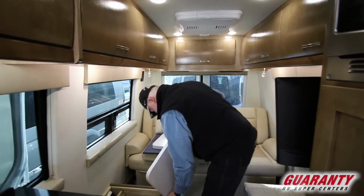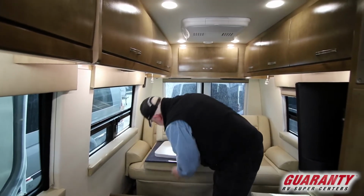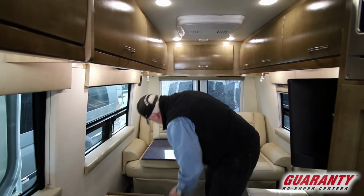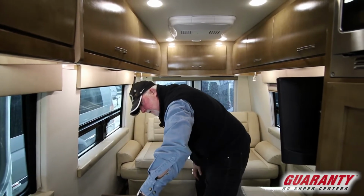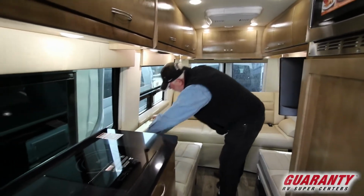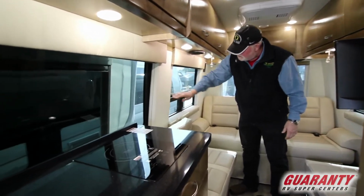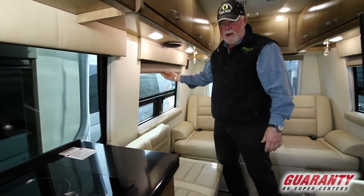Table legs stored down here. 12 volt USB ports, electrical outlet. Notice that all the trim, it's very nice material, all wrapped windows, privacy curtains all the way around.